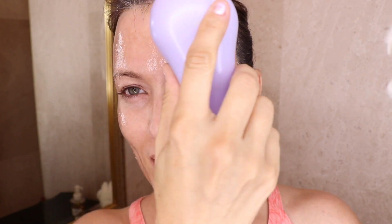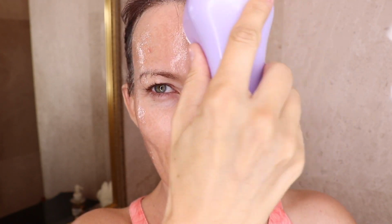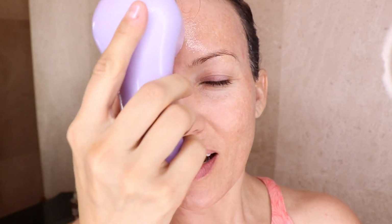Now I used to do this real hard with my Clarisonic, and then I realized, yikes, that's not the way you're supposed to use it. So I just try to gently go across my face without tugging it, without pulling it, and sometimes I'll go in light circles, but I am not putting pressure. I used to smash it so hard, and you know, it's just not good.